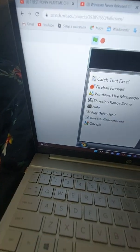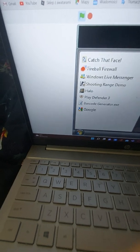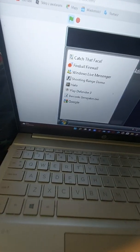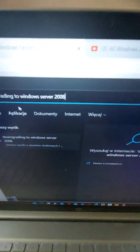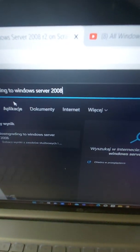Anyway. Wait. Where's wireless assistant? Okay. I'm gonna... Manticore. Generating! Downgrade to Windows Server 2008. Now that's the original version of the Windows Server 2008.